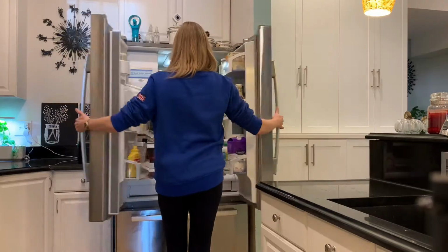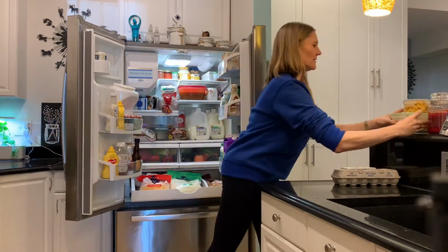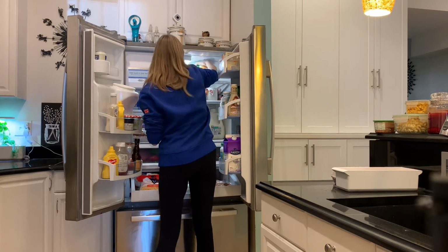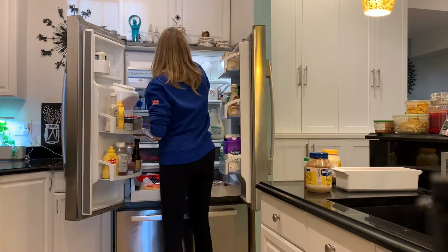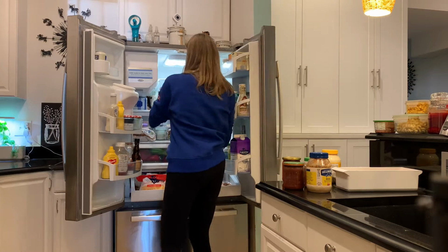Another thing to do is to deep clean your fridge. Again, you don't have to do this very often, but when you do, your fridge will look so good. Every time I deep clean our fridge, I just open it and stare at the inside of the fridge. The shelves are sparkling, everything looks neat and orderly, and it sometimes lasts for several weeks.